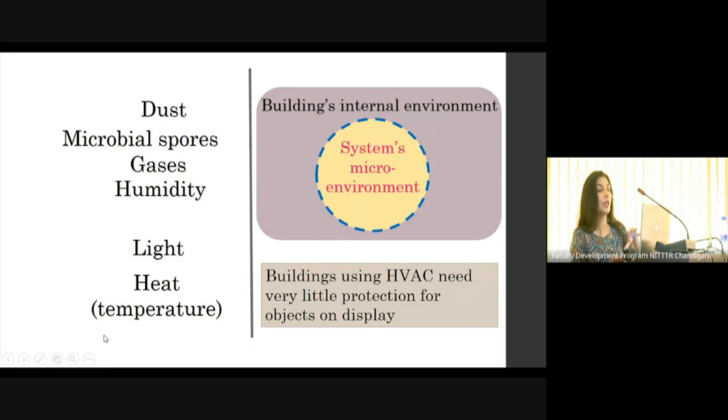And another thing: there is the building's internal environment, and the system's microenvironment is also there. Now buildings that are using HVAC don't need that much protection. In centralized air conditioning with the HEPA method, they are also taking care of the pollutants. So in those buildings, not much needs to be done. Rather, in those buildings, the display cases are equipped with something to circulate the air inside and outside, because that outside air is healthy.